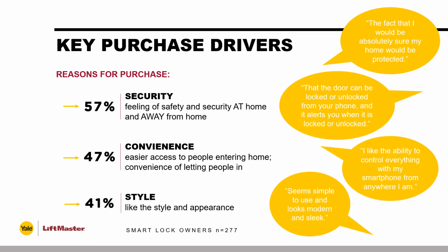41% of people like the style and the appearance. That is a big factor for me. I would take this and put this on, you know, my next home.